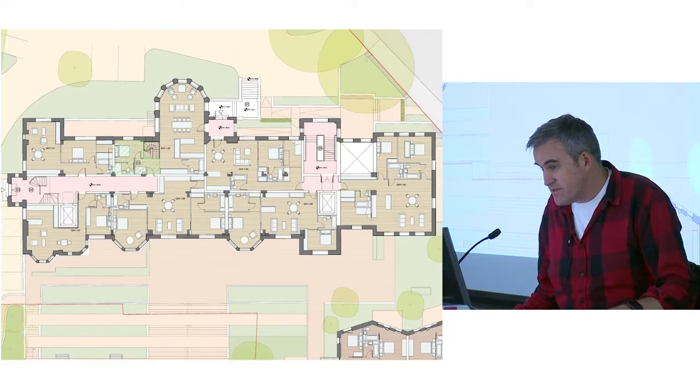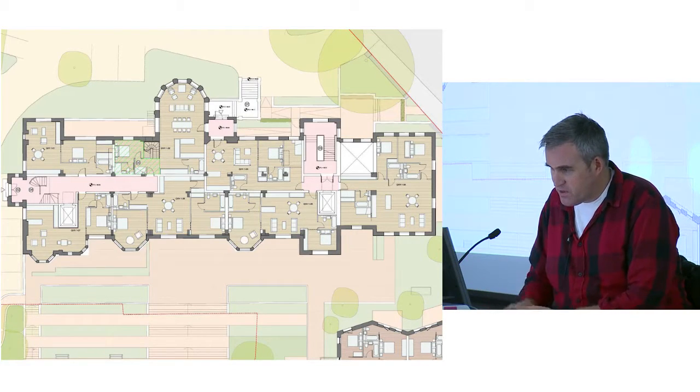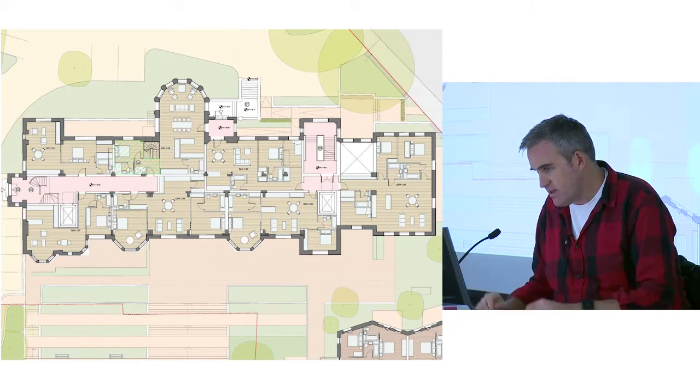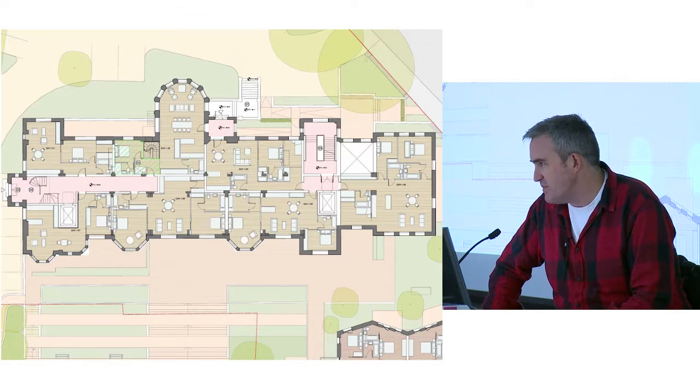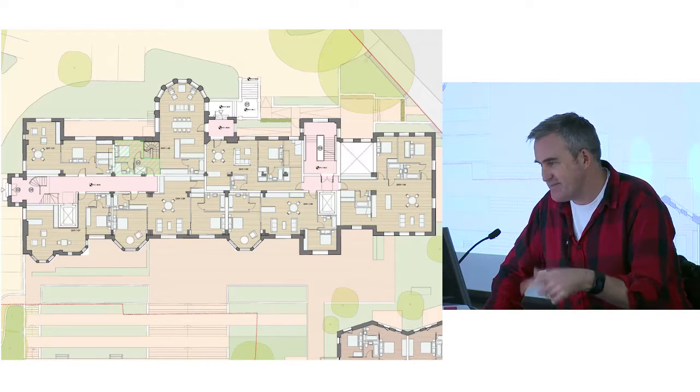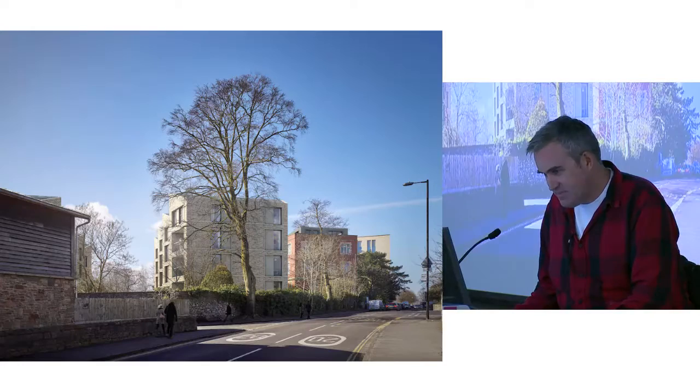Every apartment is different in the old building. In the new build, we've got more repetition, more things stack. And I suppose that offers people a choice. It'll be really interesting when these come for sale, who wants to live in the old building, who wants to live in the new stuff, but that's yet to be tested.